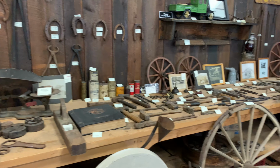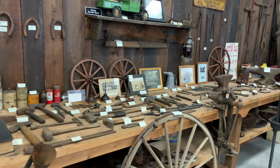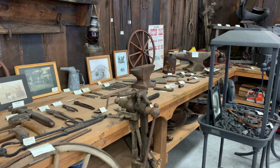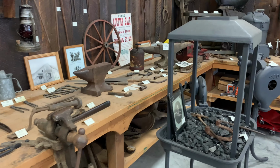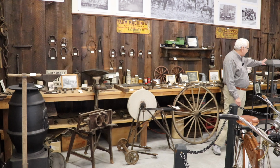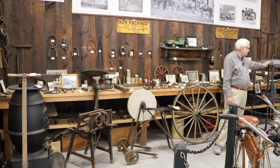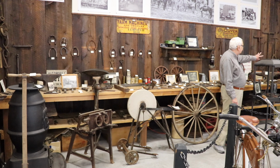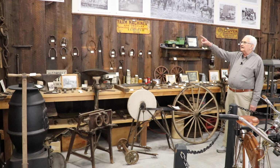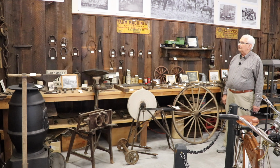And so to honor the Naylors, we have blacksmithing items back here, quite a few of them, and you'll notice that we have one of the original Naylor forges and some things they sold in their store. Also, we recognize a famous Grantsville blacksmith named Daniel Klotz.